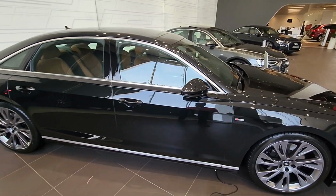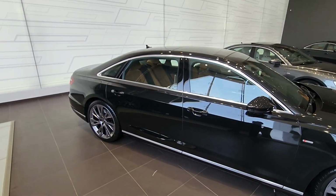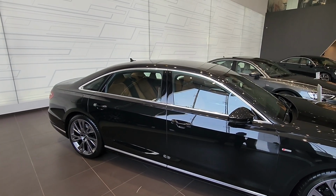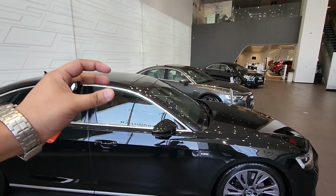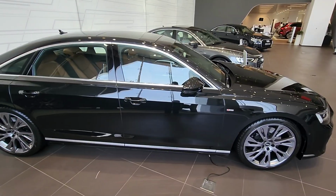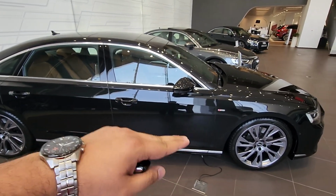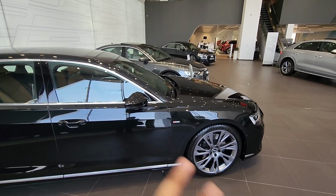Then in terms of suspension, the normal A8 comes as standard with adaptive suspension. Only the S8 comes with the predictive adaptive suspension. So I think it has a camera on the front over there which reads the road ahead, and it adjusts the suspension according to that. It also has that feature that when you open the door, the suspension rises so that you can get inside a bit more easily. This particular model does not have that.